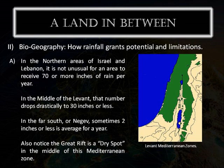And you notice eventually the green in this map stops. And when you start to get to the far south, or as the Hebrews call it, the Negev, sometimes these areas get 2 inches of rain or less every year. And also notice that there's a dry spot right there in the middle, kind of dividing this Mediterranean zone. And that dry spot is the Great Rift Valley with the Jordan River there in the middle of it. So go ahead, pause the video, and shade this area green, as I have shown here. These are the Mediterranean zones and are zones of possibility for life.